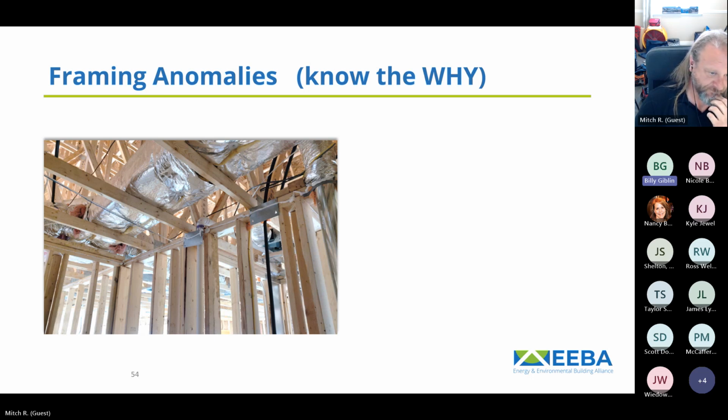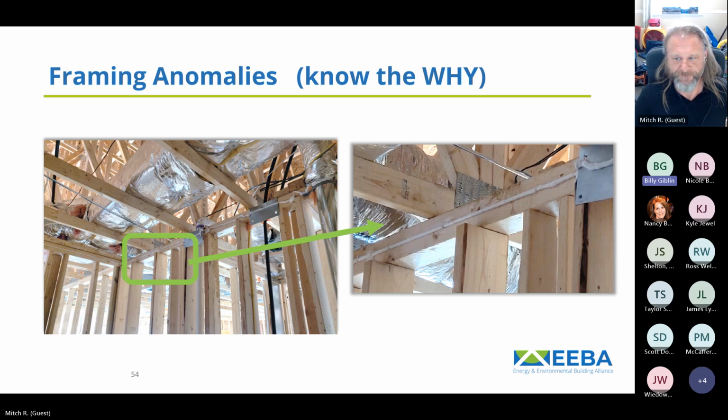Go to the next slide. Here you've got a 2x6 plumbing wall with 2x4 top plates, and therefore this 2 inches of open space. Once that gets drywalled in, you're just going to have these air gaps, with air channeling up through every stud bay in that wall.